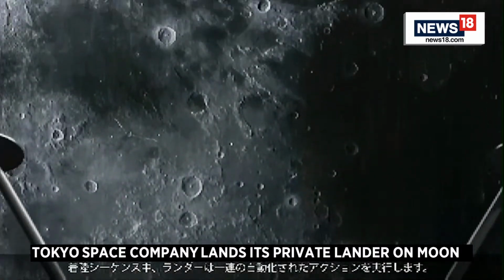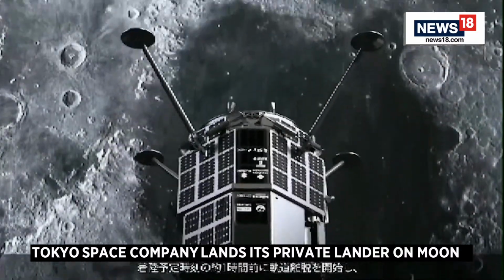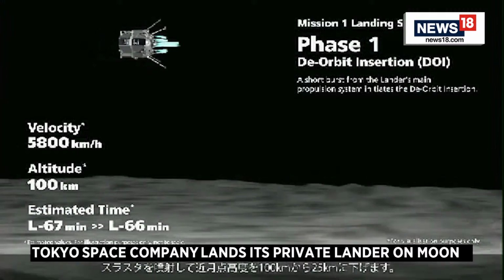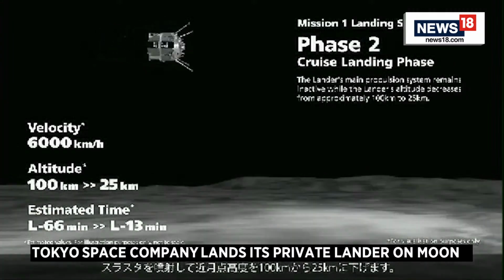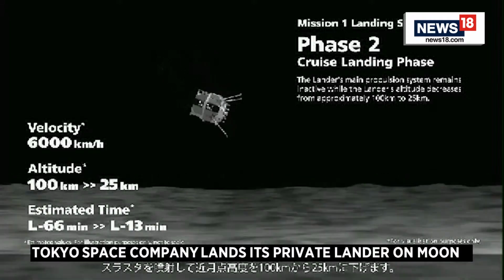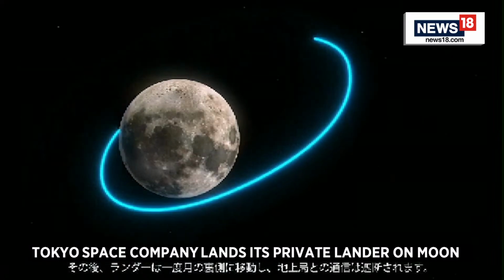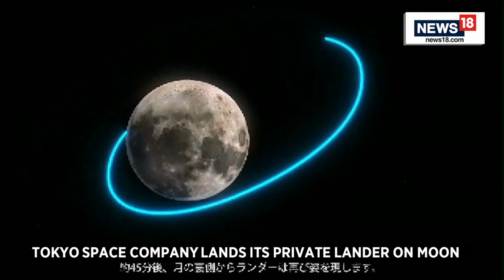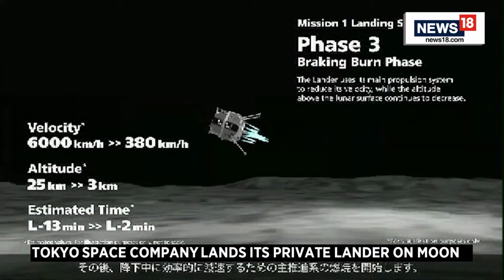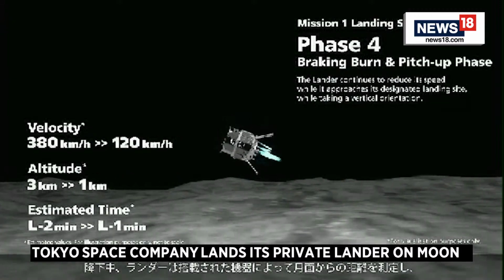During the landing sequence, the lander performs a series of automated actions. Approximately 1 hour before planned touchdown, the lander begins the deorbit insertion phase, firing its thruster to reduce its parallel altitude from approximately 100 kilometers to 25 kilometers. Continuing on its orbit, the lander moves to the far side of the moon, losing direct line of sight and communication with ground station. Approximately 45 minutes later, the lander reappears from behind the moon and begins its braking burn to slow down its descent.